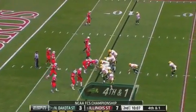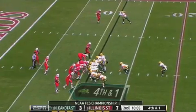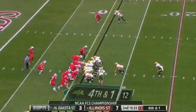We missed too many in the backfield here. The wide receiver at the top of the picture is in the backfield. Should have a flag.